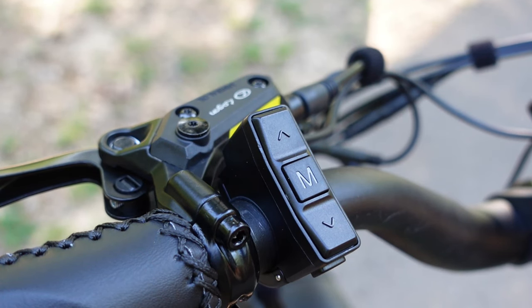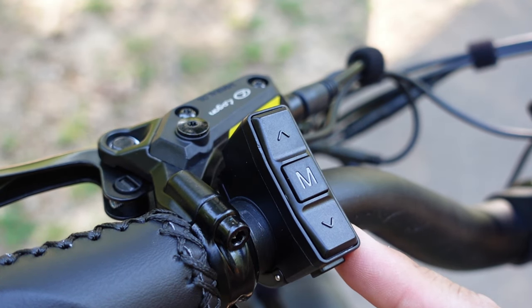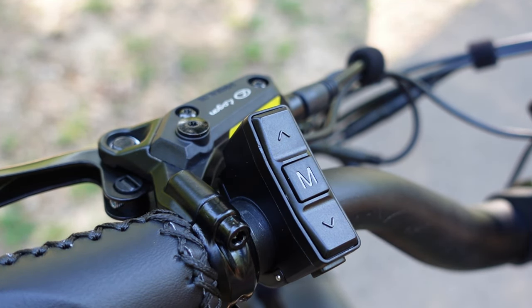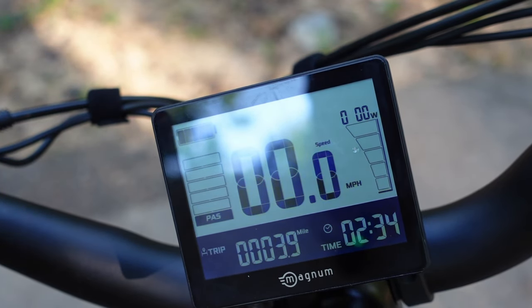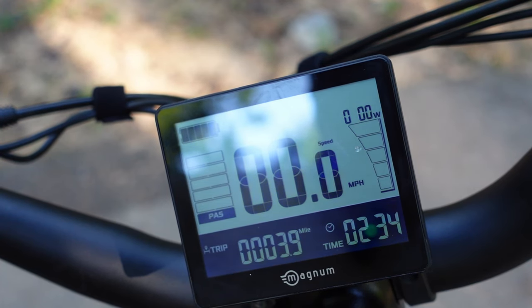On the left side, you do have your controller. This controller here operates your LCD screen and also your pedal assist, whether you want to increase or decrease. And we'll go ahead and turn that on here in a little bit. But you still get the leather grips on the left side as well. Now here on the left-hand side, you do have your different levels of pedal assist. So right now in the very first bottom here, we have passive. So we have no power. It's all human crank pedal mode. Next one is your eco.